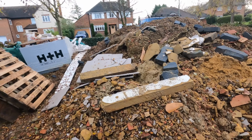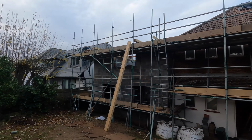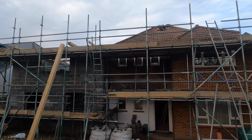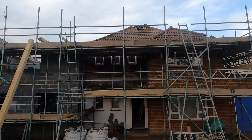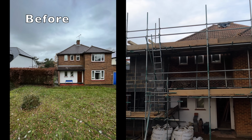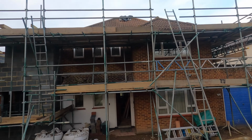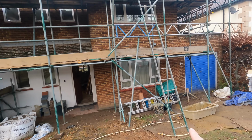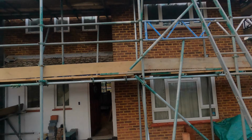Still got this big pile of rubbish to go, and now you can see a bit more what the house looks like. I've got to change all the garage doors, all the windows, all the front door, render the whole thing, as well as obviously the roof. Lots to do. And at the very end I'll take you up these steps up here once I've shown you upstairs.